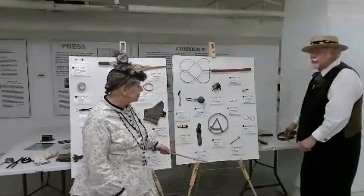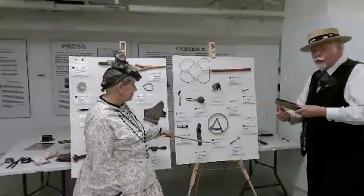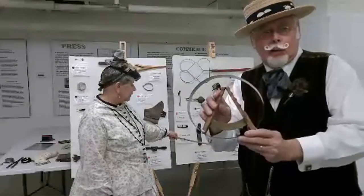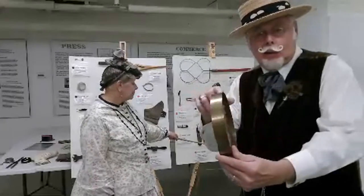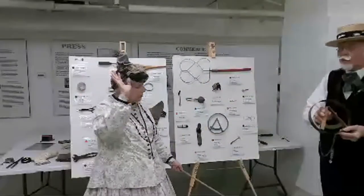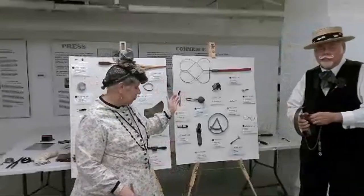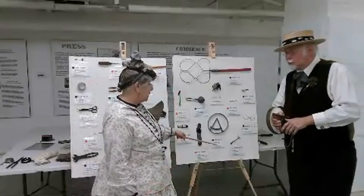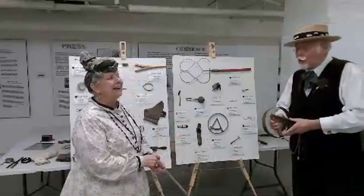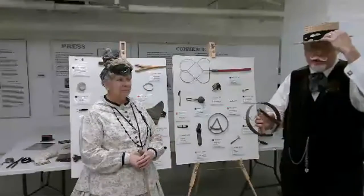And another item, which is different looking, isn't it? Could this be A, a drafter's tool, B, a math measurer, or maybe C, a hat sizer. Remember, we're voting. So hold your hands up for A, a drafter's tool, B, a math measurer, or C, a hat sizer. And the answer is? It's actually a hat sizer.